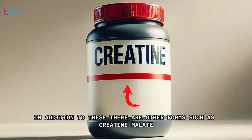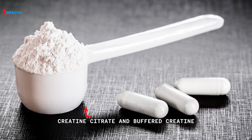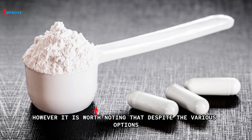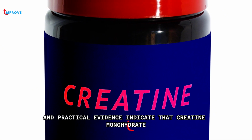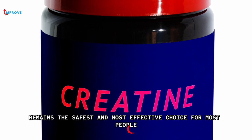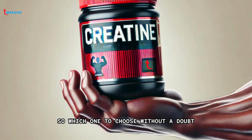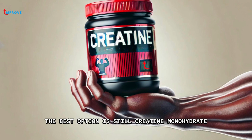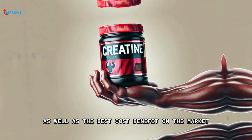In addition to these, there are other forms such as creatine malate, creatine citrate, and buffered creatine, each with its own nuances. However, it is worth noting that despite the various options, most scientific studies and practical evidence indicate that creatine monohydrate remains the safest and most effective choice for most people. So, which one to choose? Without a doubt, the best option is still creatine monohydrate, being the safest and most proven bet, as well as the best cost benefit on the market.